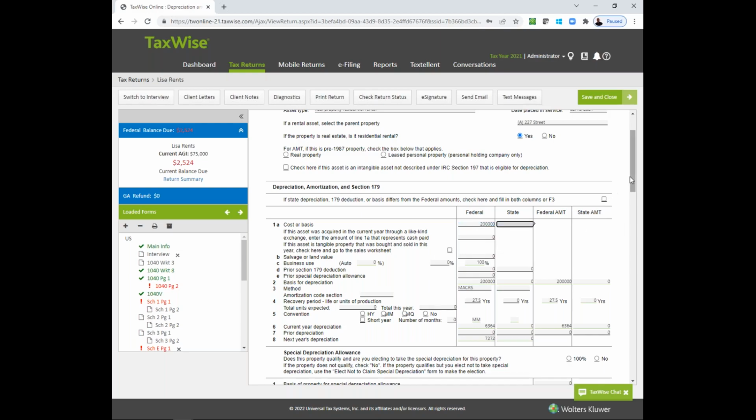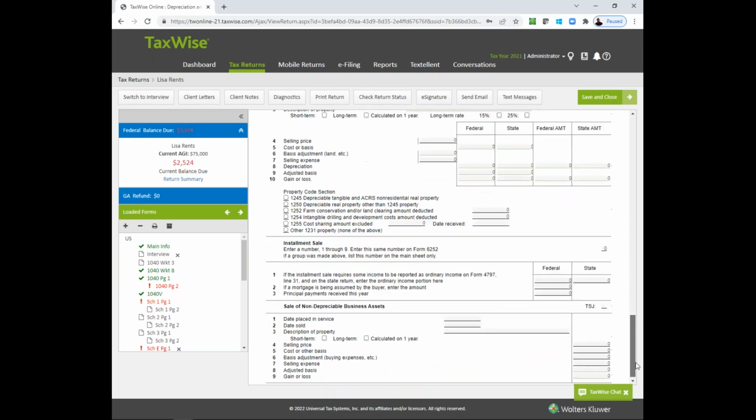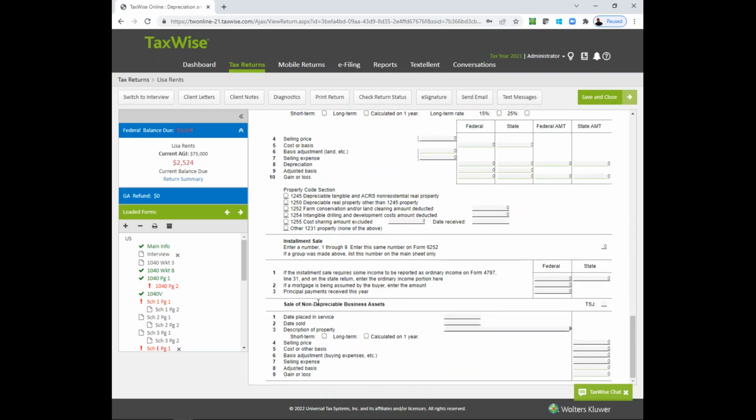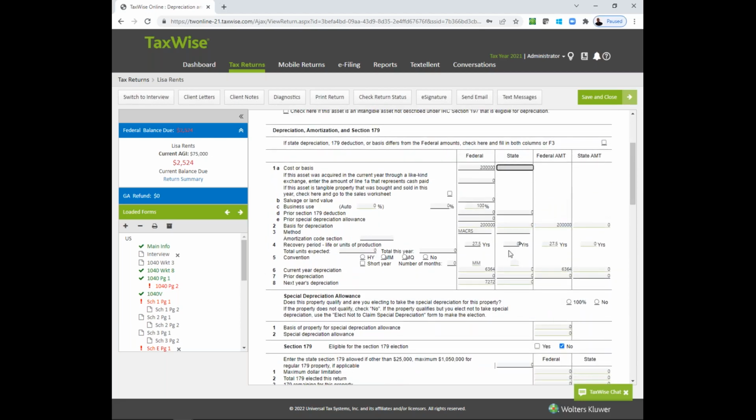There's another place where you would put the land in TaxWise, towards the bottom of this worksheet. You'll see right here, if the property is sold, sale of non-depreciable business asset, and a non-depreciable business asset would be the land. All right, so we've removed the land from the basis. Now the property is being depreciated.